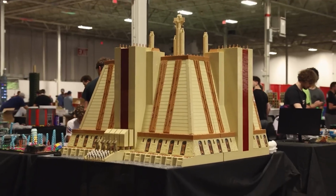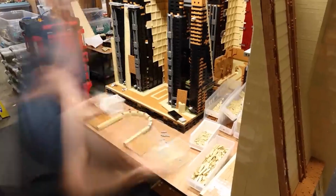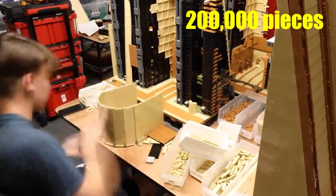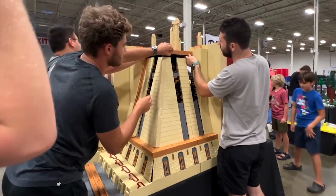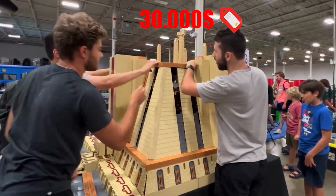Did you know that in 2015 the largest LEGO MOC in the world was sold? It was created from over 200,000 pieces and depicted a city and scenes from the Star Wars movies. This model was sold for $35,000 at an auction.